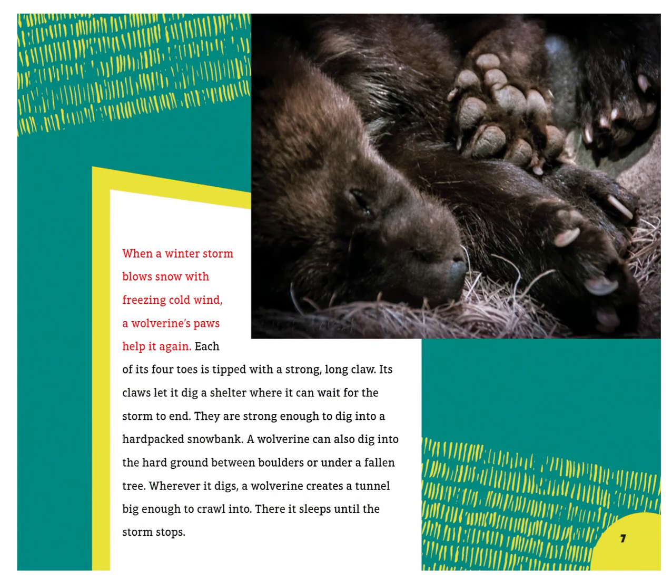When a winter storm blows snow with freezing cold wind, a wolverine's paws help it again. Each of its 4 toes is tipped with a strong, long claw. Its claws let it dig a shelter where it can wait for the storm to end. They are strong enough to dig into a hard-packed snowbank. A wolverine can also dig into the hard ground between boulders or under a fallen tree. Wherever it digs, a wolverine creates a tunnel big enough to crawl into. There it sleeps until the storm stops.